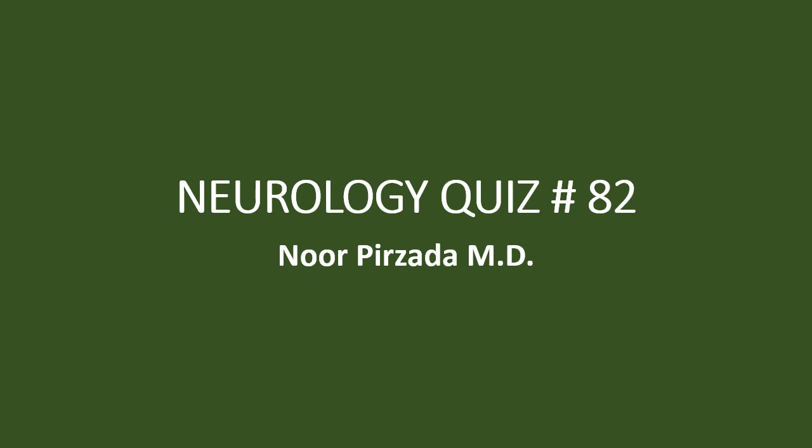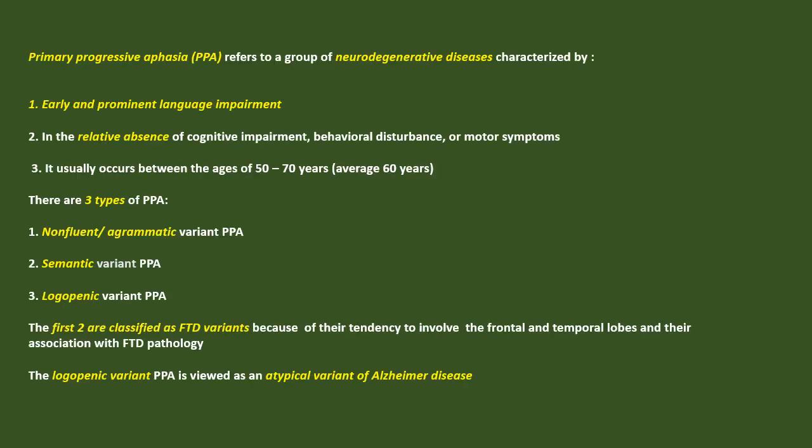Neurology quiz number 82. Describe the clinical features of primary progressive aphasia or PPA. PPA refers to a group of neurodegenerative diseases characterized by number 1, early and prominent language impairment, number 2, which occurs in the relative absence of cognitive impairment, behavioral disturbance, or motor symptoms.